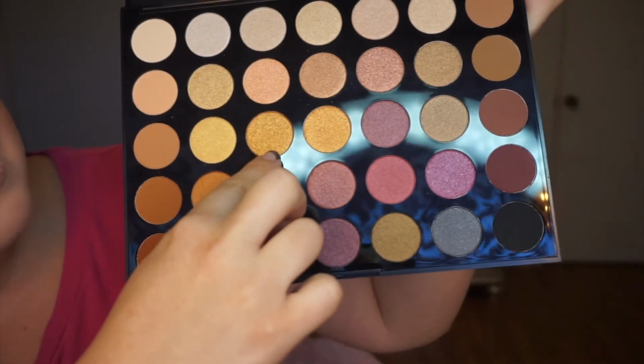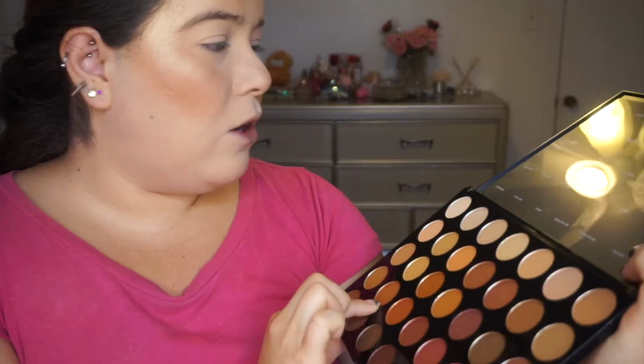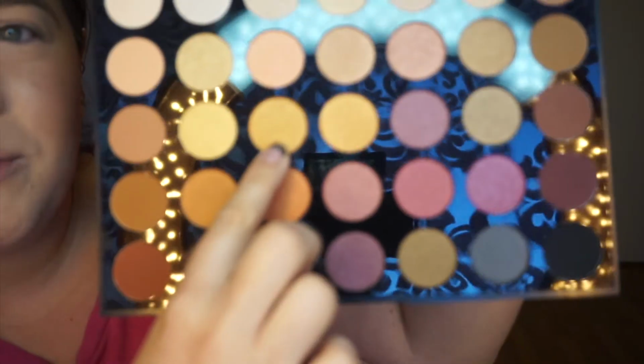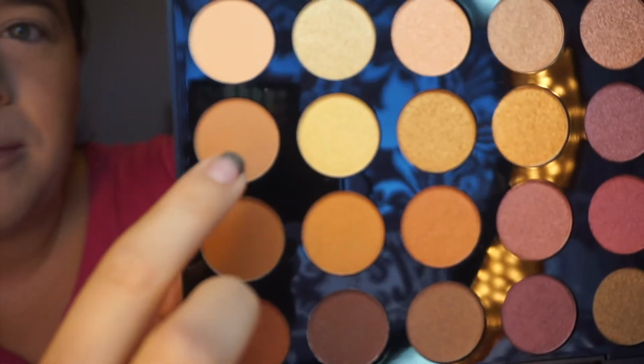23. So if this was 17, then I have 18, 19, 20, 21, 22, 23, and that one is called Fashion Week. Let's do number 3. So I have 15. I'm going back to my same reference point, which is 17. If I go backwards, this is 16, this is 15. That's a very nice transition shade. I'm very happy. This palette bingo is treating me very well. And that one is called Unisex.